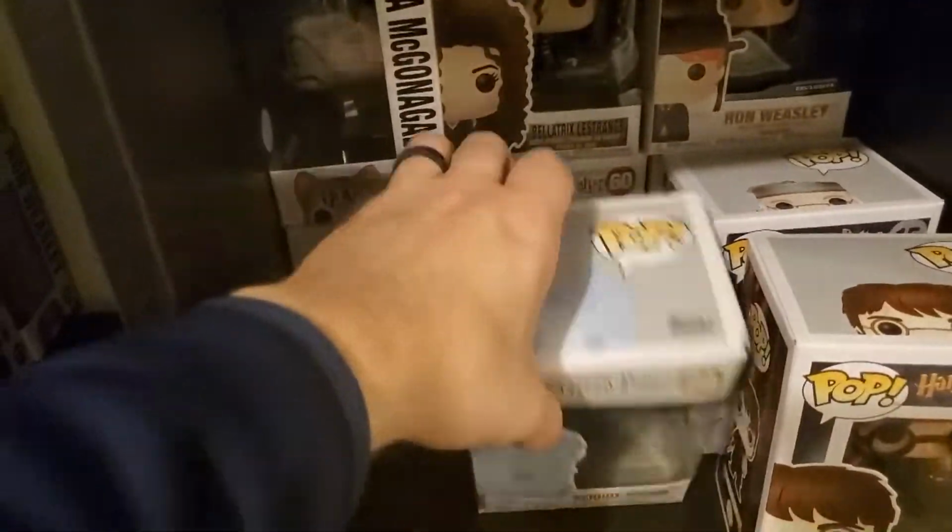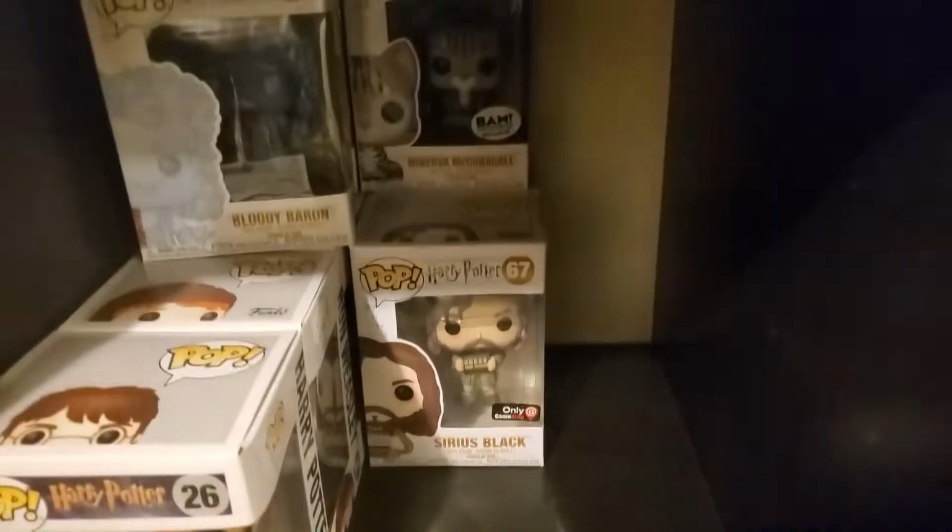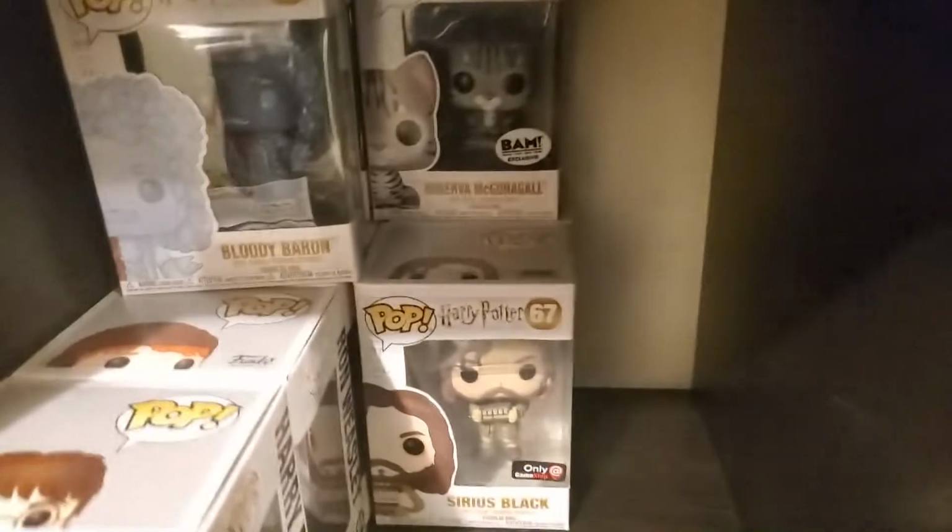So I usually just stack them like that. I would like to display them a little bit better, but it's kind of hard right now. Bloody Baron, Harry with the egg, Dumbledore. There we have the younger Tom Riddle from Chamber of Secrets. A couple there, the other Sirius Black, and McGonagall as the cat.